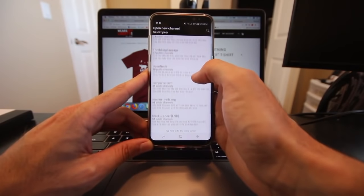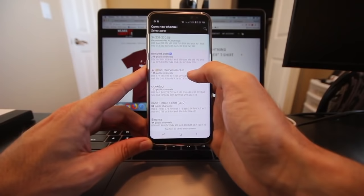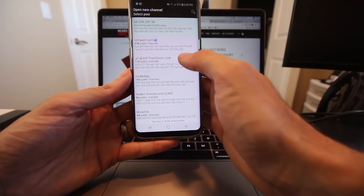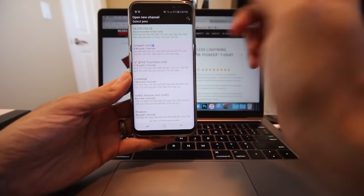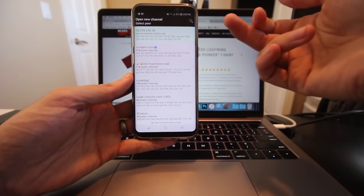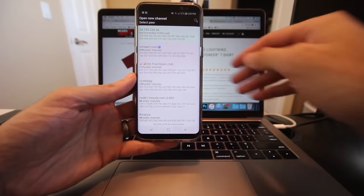A lot of these are very well connected, and given that there's 6,000-something channels open in the Lightning Network, and since this one is up top and recommended, it's the most well connected, odds are I'll be able to get any transaction through on this single connection. But I guess we'll find out.